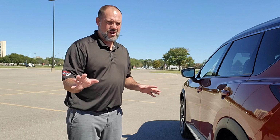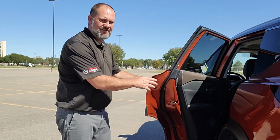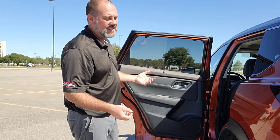One of the nice things I like about Rogues in general is the easy entry in and out of the back seat. If you've got kids, you know what I mean. Nissan Rogue, 90-degree opening door. 90 degrees on the back door. You don't see that a lot on these midsize SUVs.